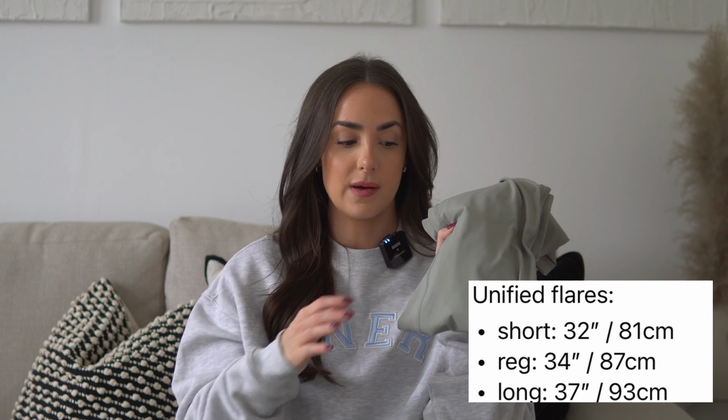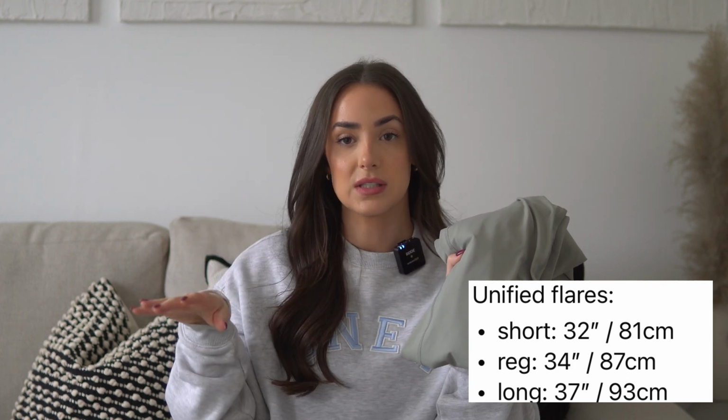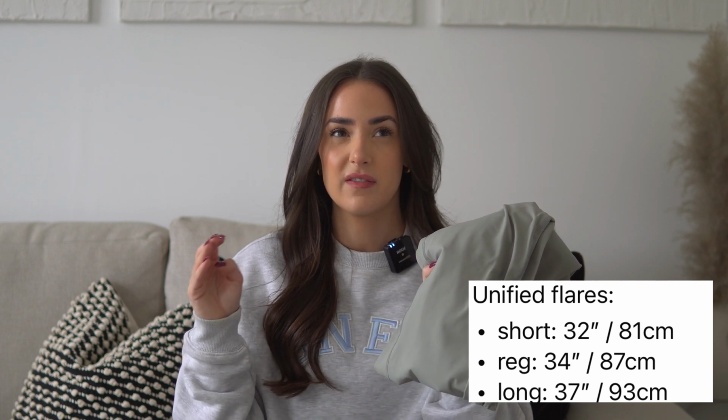We have different lengths. I believe we have short, regular and long length. I wear the short length in these Unified flares. I am 5'2", and I believe these run a little bit longer than the soft motion flares. I'll put measurements of the inseams on the screen so that you can see what length you think you're best suited to, but I believe 5'5" and under is recommended to go for the shorter length. You will only be able to grab the soft sage green, so just this one colour.